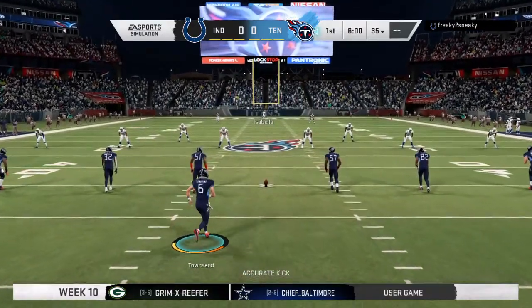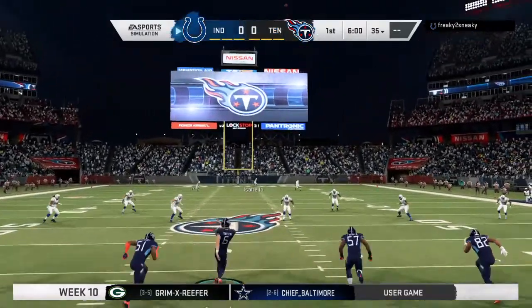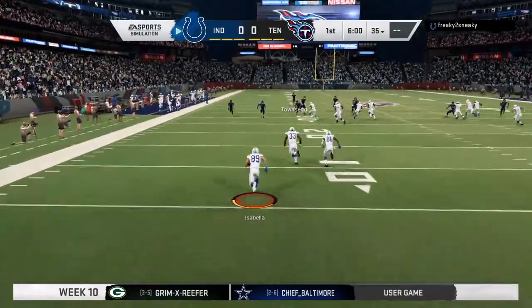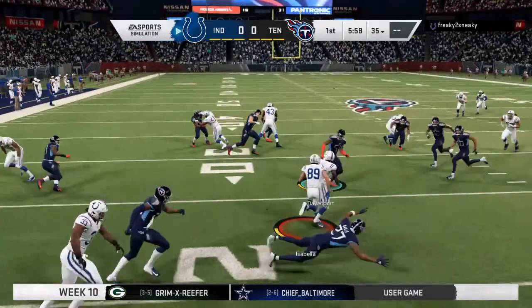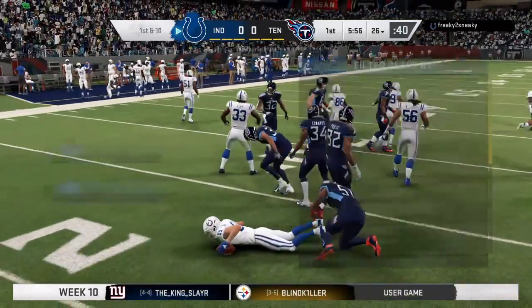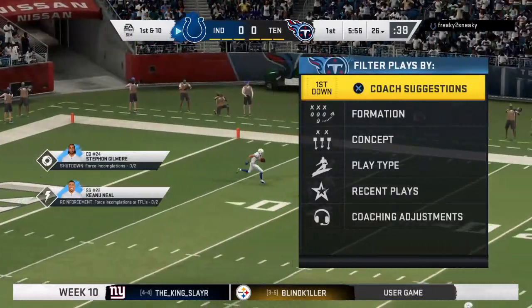The shadow's starting to get a bit longer. Week 10 of the NFL season is here, and we're underway on EA Sports. This is fielded a couple yards deep. And he'll take it up past the 25 to the 26-yard line.